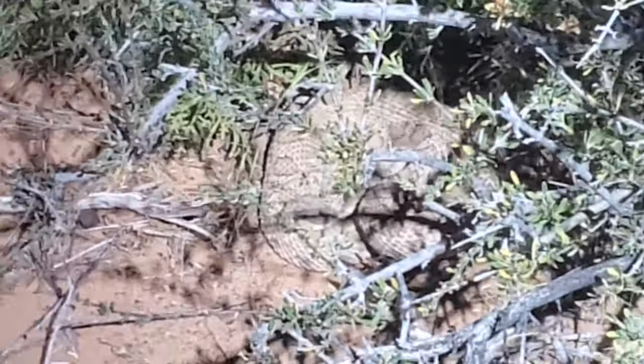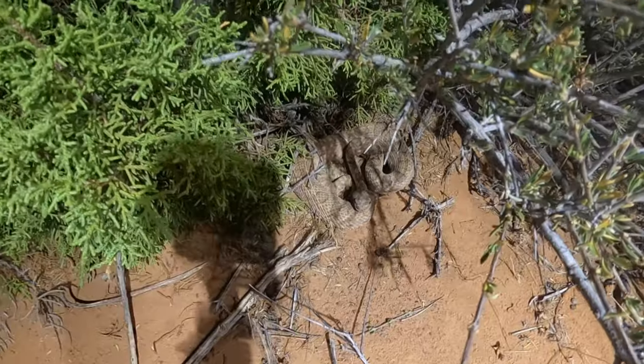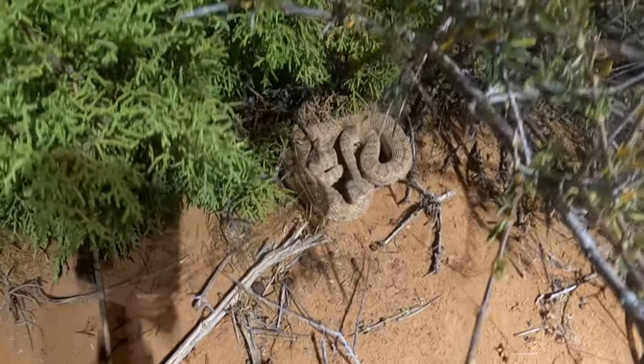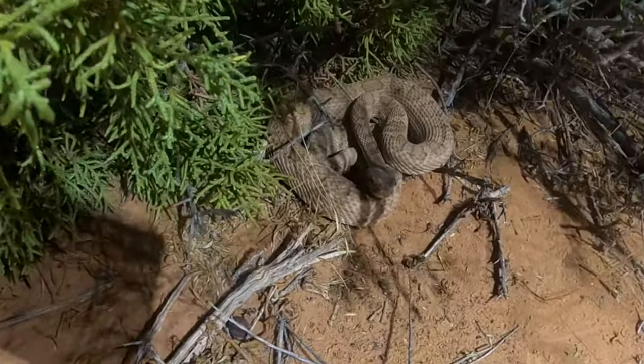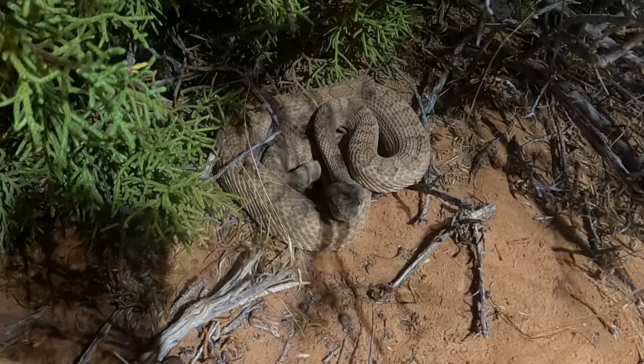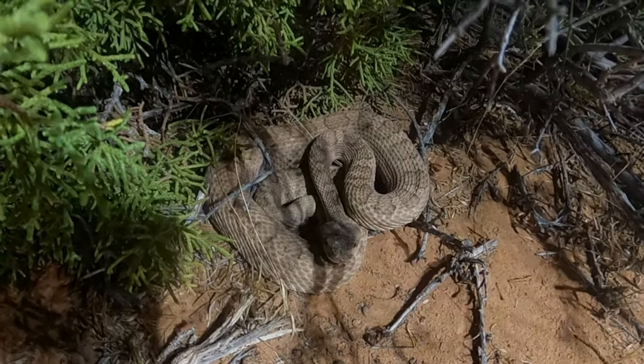The Great Basin Rattlesnake grows up to 16 to 64 inches, so upwards of 5 feet. They mainly prey on mammals such as prairie dogs and chipmunks, as well as lizards, birds, and other snakes. It was very cool to be able to get an up-close look at the snake and hear the rattle.